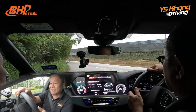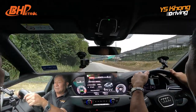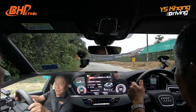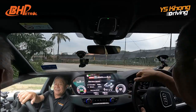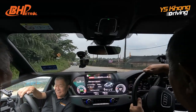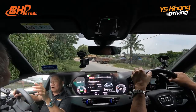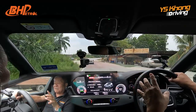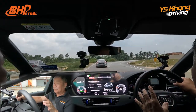I've just set the consumption meter to zero, for short-term memory. We've just gone 400 meters and it already shows 11.5 liters per 100 kilometers. Now, we are using the old road to Bestari Jaya just to let you have a feel of the car on a kind of mixed surface.